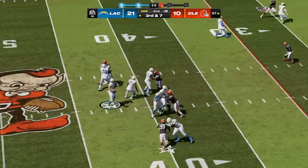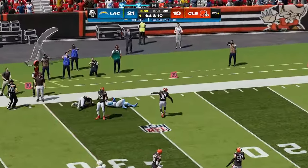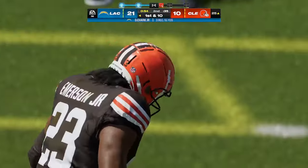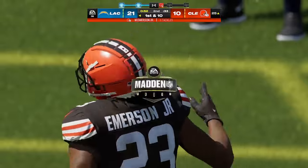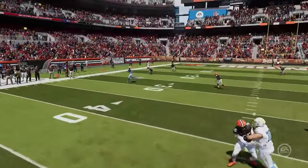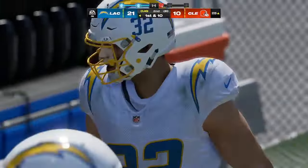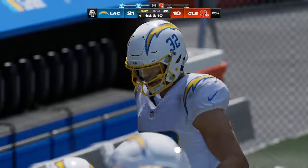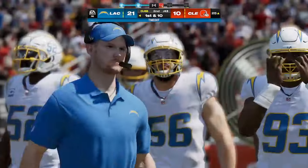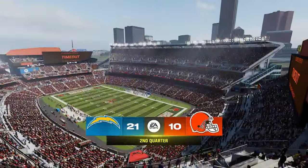Going to throw on third down with Herbert. He's got his target. That's complete. And he's going to have the first down as they move into field goal range here at the 25-yard line. Well, things are definitely going right for them here in the first half. Third down, no problem. They get a connection there and pick up a fresh set of downs, continuing to move the ball. Now the Chargers going to signal for the first of their timeouts as the clock stops here with 46 seconds remaining in the first half.